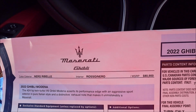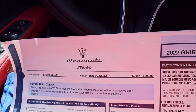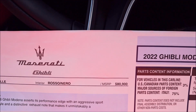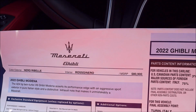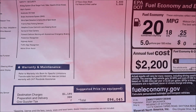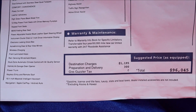All right guys, so now the moment of truth. Let's talk about all these options and what's it gonna cost you for this 2022 Maserati Ghibli Modena. Now with that said, it starts life at $80,900. All right, so the Modena trim, a little bit higher spec than what a GT trim would be. Now, after all those options, you're looking at a total price of $96,045, and that's with the $1195 in destination and $300 in preparation and delivery.